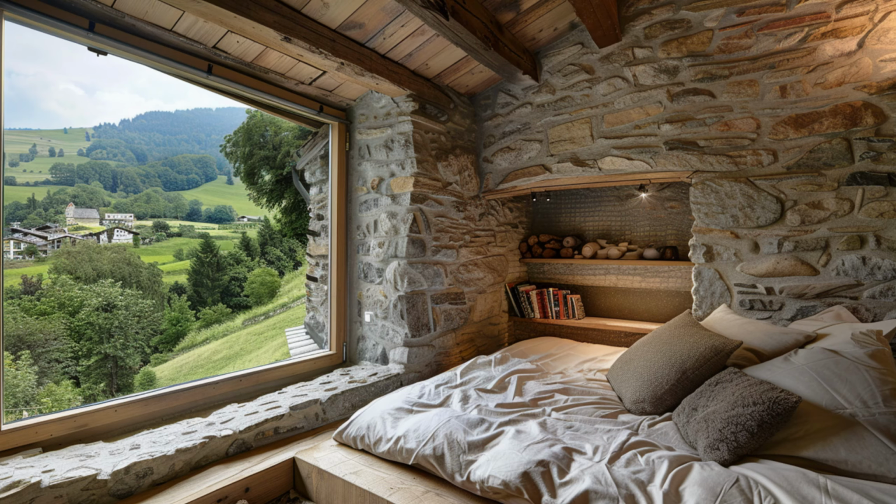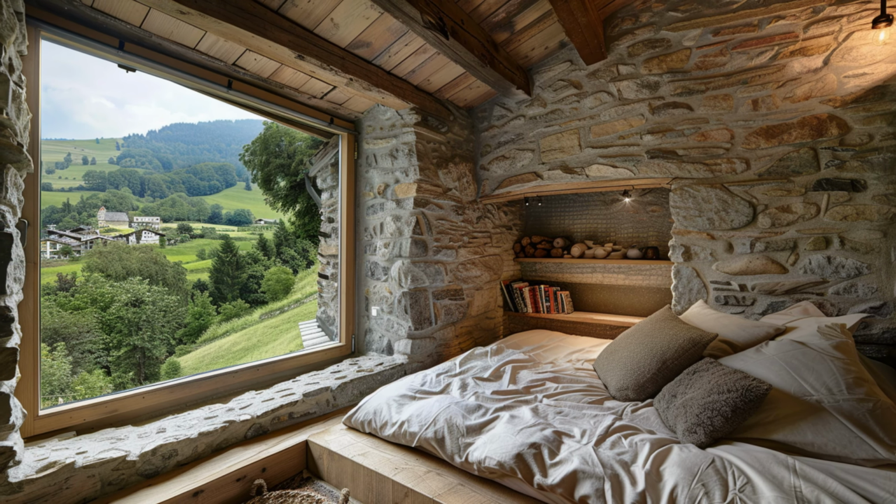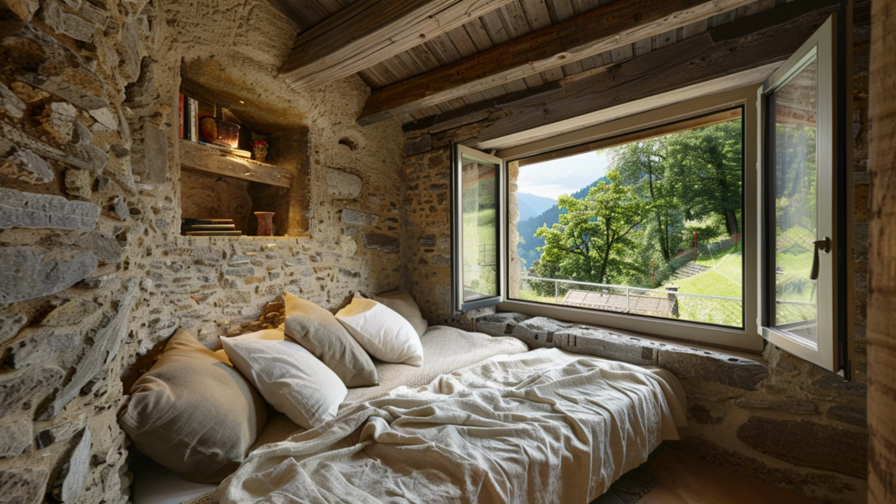This meticulous attention to detail ensures that the stone house stands not just as a shelter, but as a lasting tribute to the art of construction and the timeless allure of the Swiss landscape.